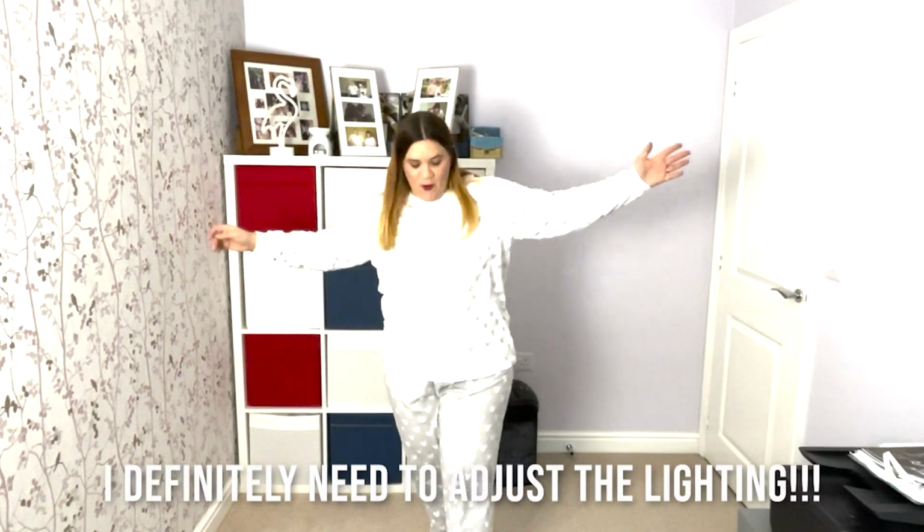So next up we have the PJs. I really like these. They are super soft and snuggly, but they're not too thick. So I do see myself being able to sleep in them at night without having a massive sweat on. In terms of the sizing, again, this was an XL, so size 18 to 20, and it is quite a generous fit. It actually works out quite nicely on my arms for once.